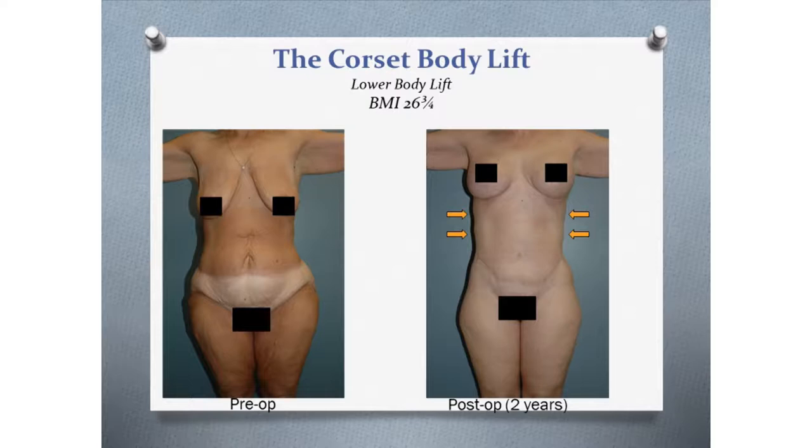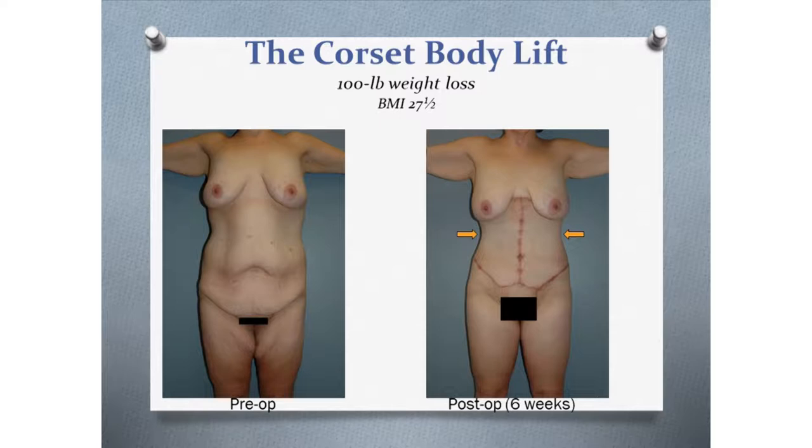So this is the corset. This is the patient that has excess skin here that will not be fixed with just a standard abdominoplasty or paniculectomy. It does give that corset appearance. These scars fade. They don't remain red. This patient is only a month and a half after her surgery. These scars fade over a year, but most of these incisions are hidden.